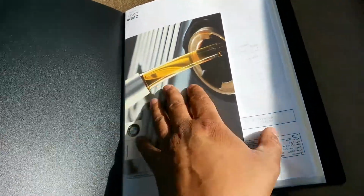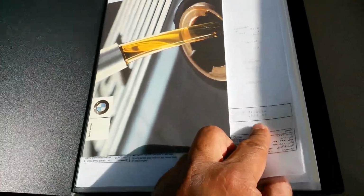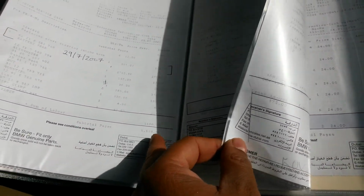As well as that, again, bills here for 5,000. That's the original BMW service paperwork there. Bill there for 384, 370, 748, 322, 399. These are the small amounts. Then you come to the larger amounts: 1,800, 526, 460. I mean, it really does go on.